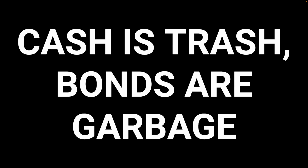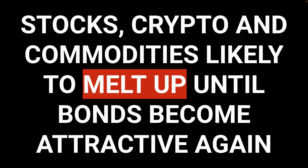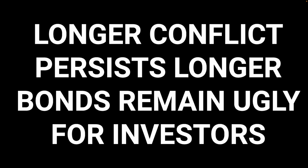Again, we know some levels that'll be critical to make very important changes to the portfolio. So for now, investors still have no other logical option. We've just been beating this same drum line over and over again, and it's working really well for our clients. Until bonds are attractive, you want to be long stocks, cryptocurrencies, and commodities, and expect a melt up until that magic moment occurs. And again, we really need the CPI to fall towards those yields for bonds to become attractive. That's not going to happen until these energy costs come down.